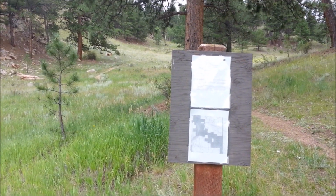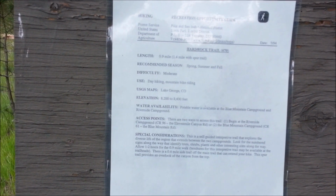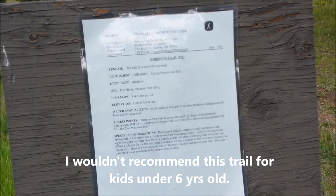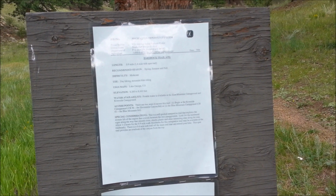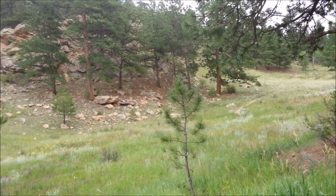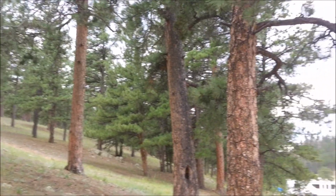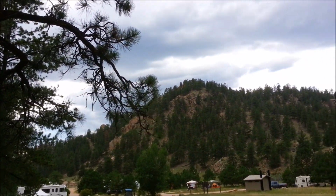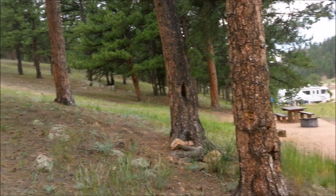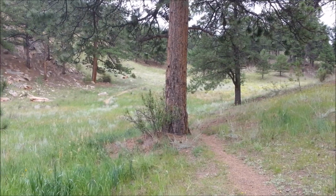There is a trail here at Riverside Campground. This is called Hard Rock Trail, and it's 0.9 miles. Difficulty's moderate, and I believe it goes around towards Blue Mountain Campground. Yeah, so we're going to give this a little walk here. Got a little cloudy on us here. Had a great afternoon going down to Victor and Cripple Creek. Not far away at all. So we're right down there. And let's take a little hike and see what's up this way. We've seen several deer. So we'll give this a shot.